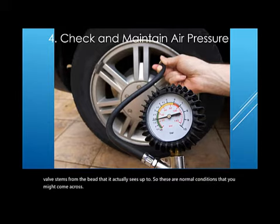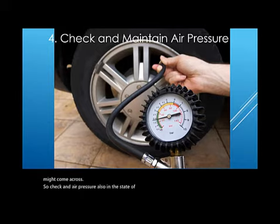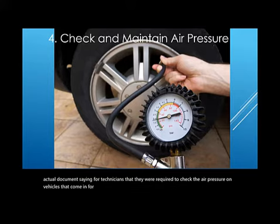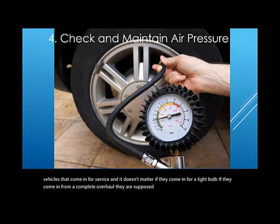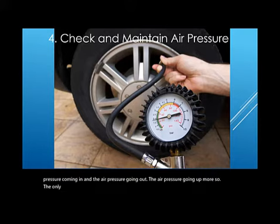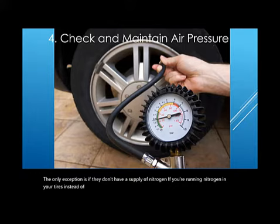So, checking air pressure. Also, in the state of California, the California Air Resources Board put out a document saying that technicians are required to check the air pressure on vehicles that come in for service. It doesn't matter if they come in for a light bulb or a complete overhaul. They are supposed to document on the work order the air pressure coming in and the air pressure going out. Well, the air pressure going out more so. The only exception is if they don't have a supply of nitrogen. If you're running nitrogen in your tires instead of regular air, then that would be the exception if the shop doesn't have nitrogen.